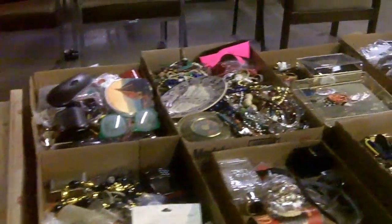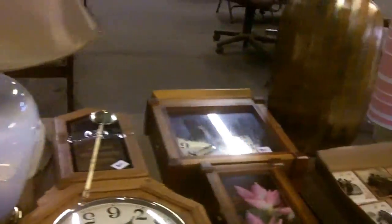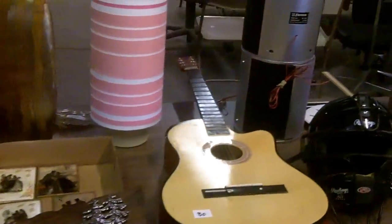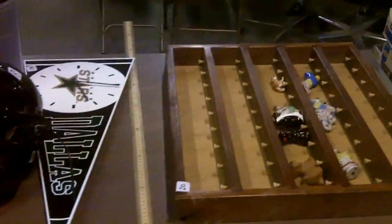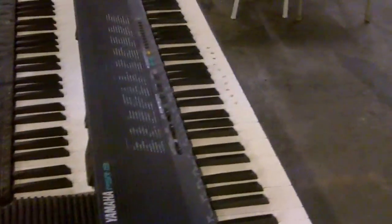Thimbles, my friends. And over here. Okay, we gotta hurry. Over here, more great stuff: jewelry, lamps, clocks, more games, sports memorabilia, 3 keyboards, some sirens, and then just the pallets over there.